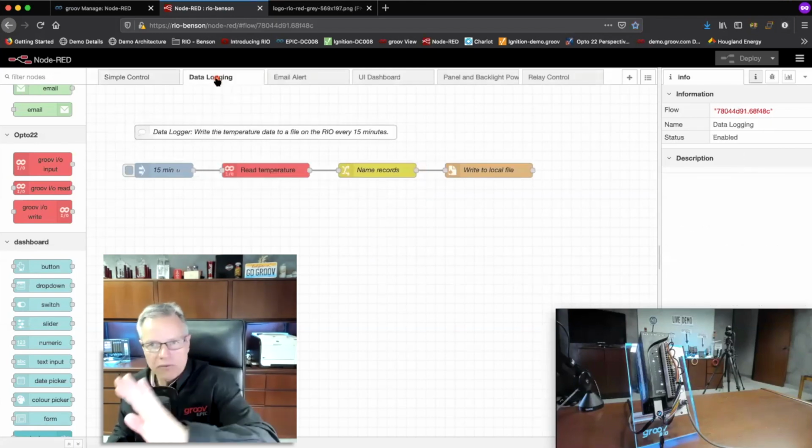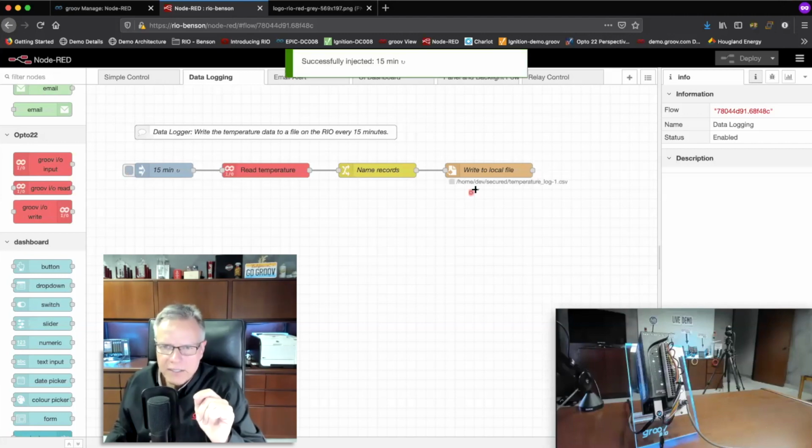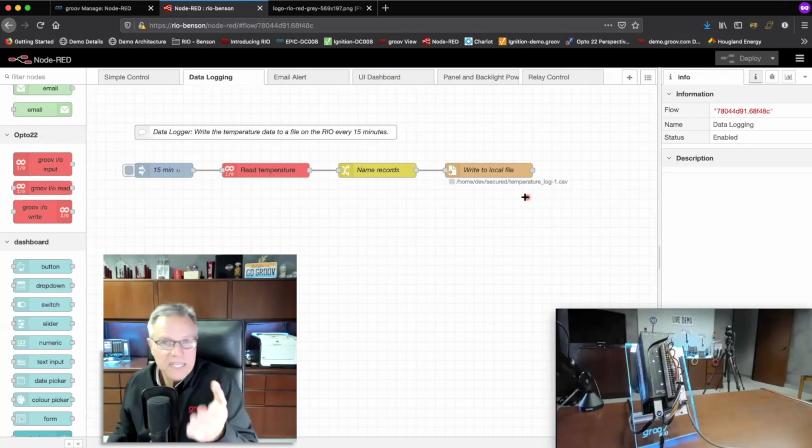I mentioned through the USB exercise that I'm writing data to a local file. And indeed, here I am. So in this case, I'm writing every 15 minutes. I'm reading a temperature, and I'm going to go ahead and click it here. And indeed, look at this, writing to temperature log CSV. So that's exactly how it works.